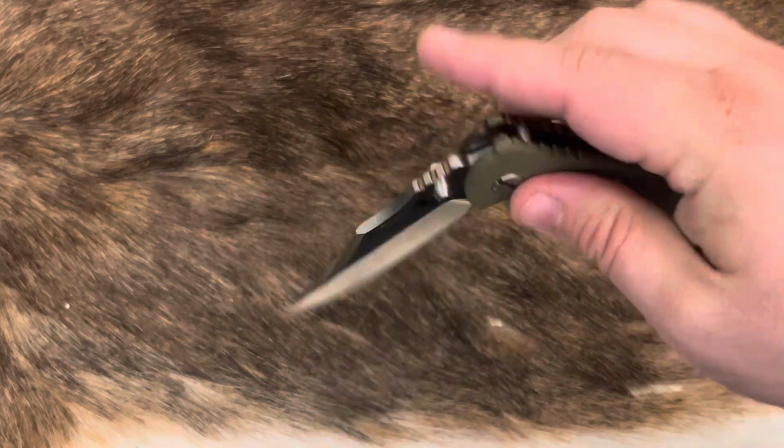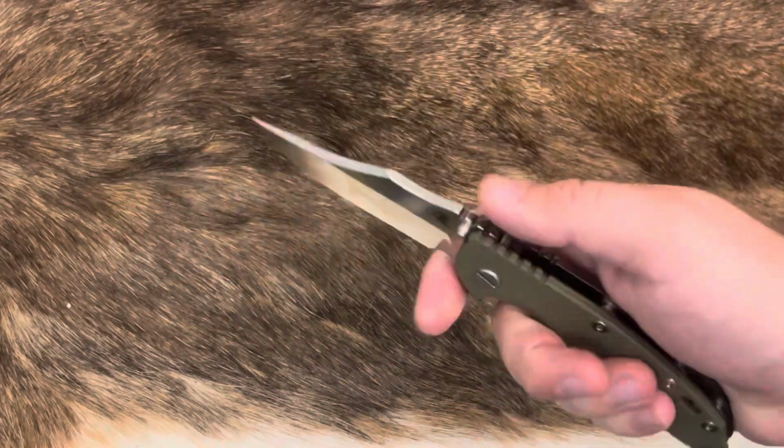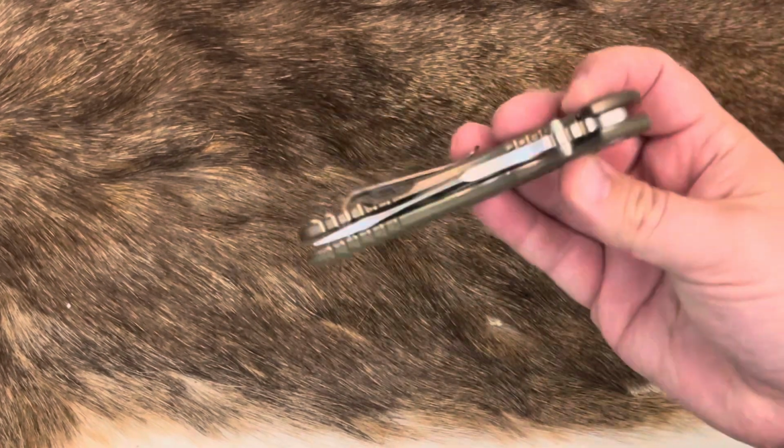Is it my favorite knife? No, but is it kind of my next level up of a beat-the-crap-out-of knife? Yeah, it's the next level up from the Spyderco for me. I feel like this is a little tougher. I'm not as worried about it. S45VN is not as tough as Cruwear, but it actually has really good edge retention and pretty good toughness too.